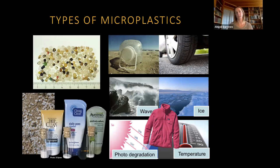And just in the last couple of years, a lot more research has come out about drying synthetics as well. If you think about looking at your house where your dryer output is outside, there's a lot of lint around there. So this is another significant contribution that we're still just beginning to understand. So how do they make their way into our environment?